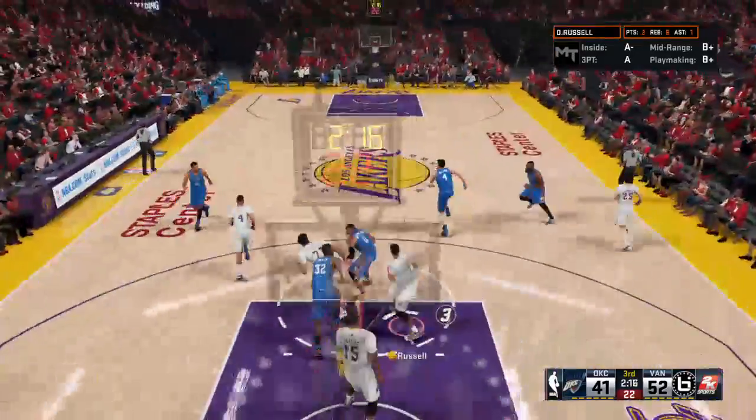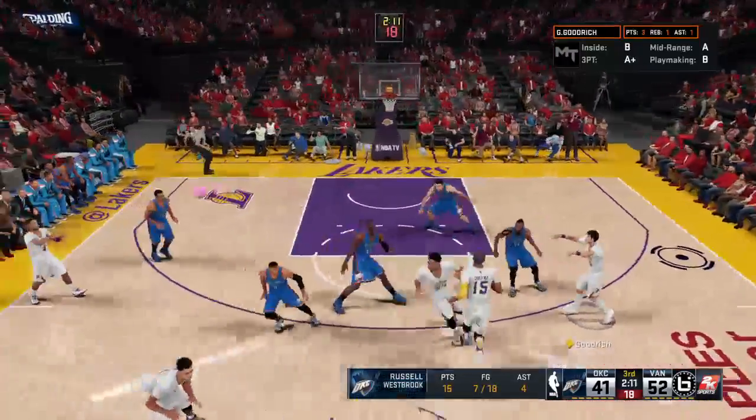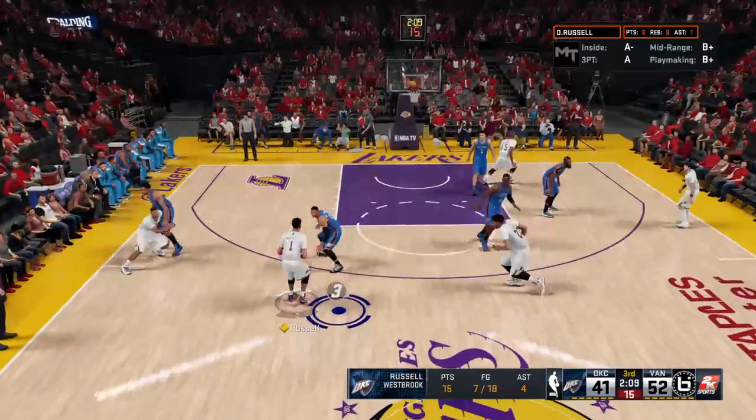Westbrook with the drive. Vancouver pulls it in. Cousins has got 5 rebounds. It's been a real difficult game for him offensively, and it's cost him.